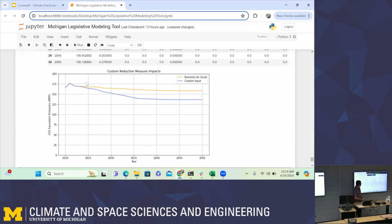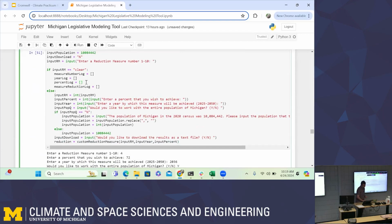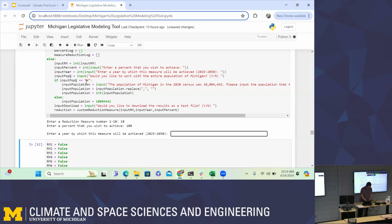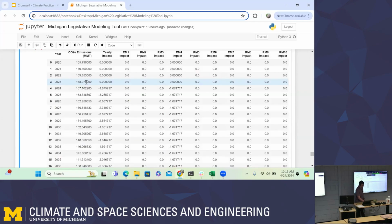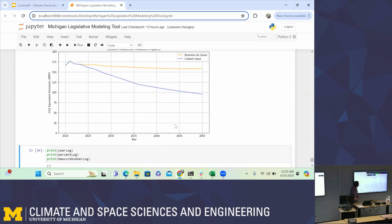Okay. Now, let's add something on to this graph. We don't want to just deal with one reduction measure. Let's put another one on top of it. So, anyone else? Kira? Yeah, the wastewater one. I can't remember which number that one was. I believe it was 10. Percentage? Let's go for 100% reduction by 2050. Entire population? Yeah, everybody. So now you can see this impact has been added on to what Claire had on. And you can see that further increase now.